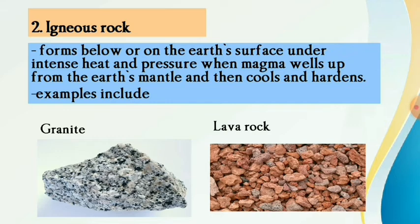Second, igneous rock forms below or on the Earth's surface under intense heat and pressure when magma wells up from the Earth's mantle and then cools and hardens. Examples include granite and lava rock. Igneous rock forms the bulk of the Earth's crust but is usually covered by sedimentary rock.